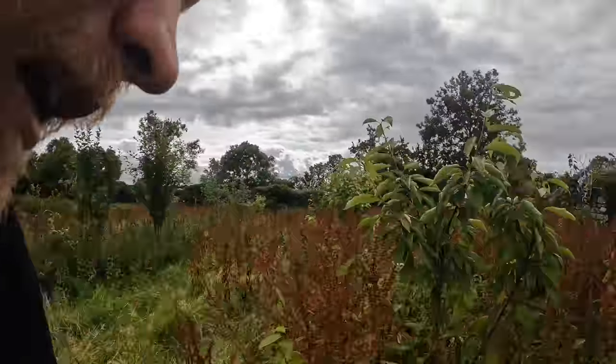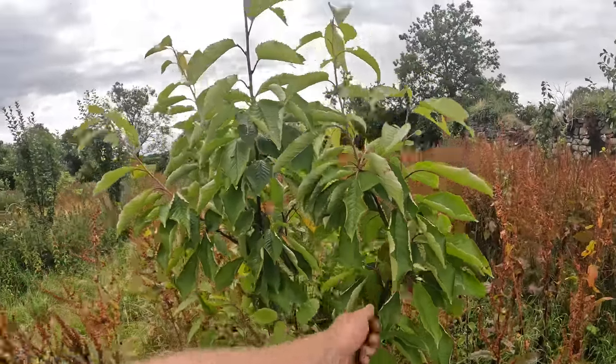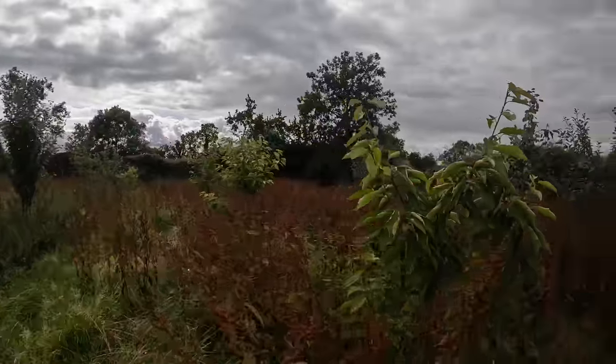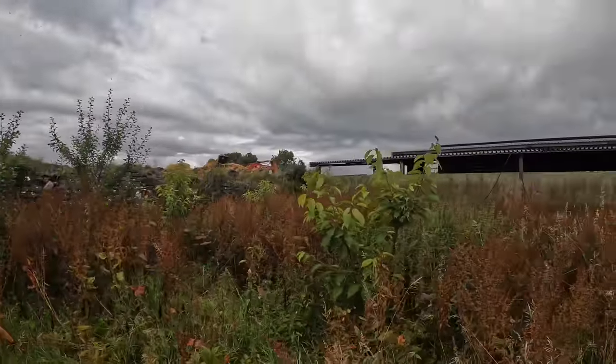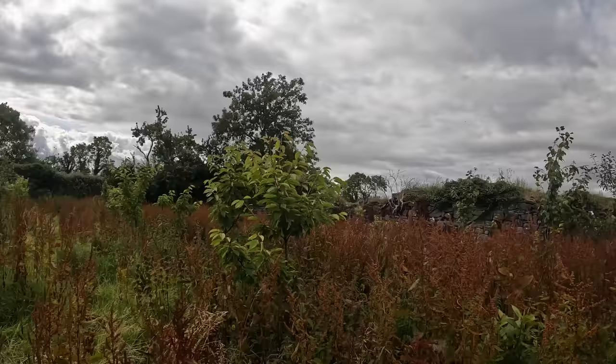But we have our cherry tree has cherries. There's one there. There's another cherry tree with two on it. Now there's no wild pile of cherries, but there's cherries on the tree, which is amazing. It's the first year we've had cherries.